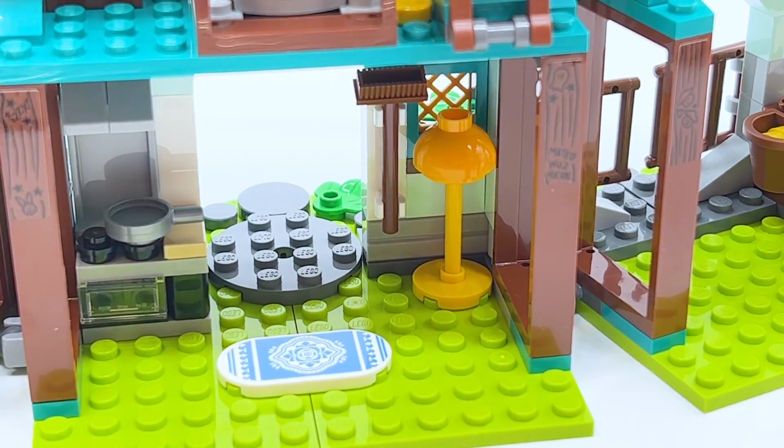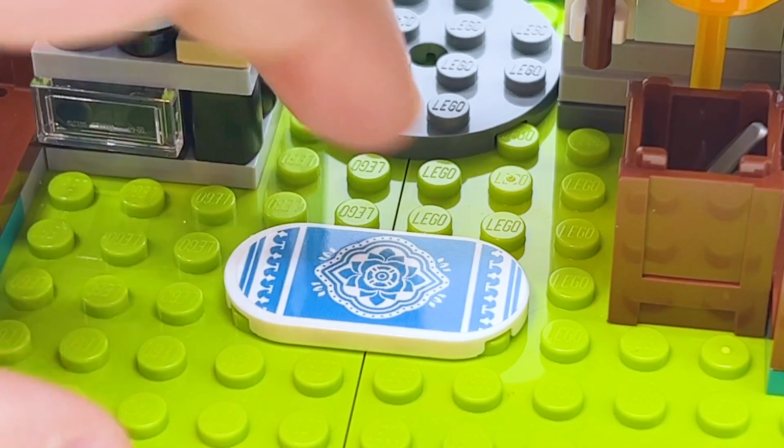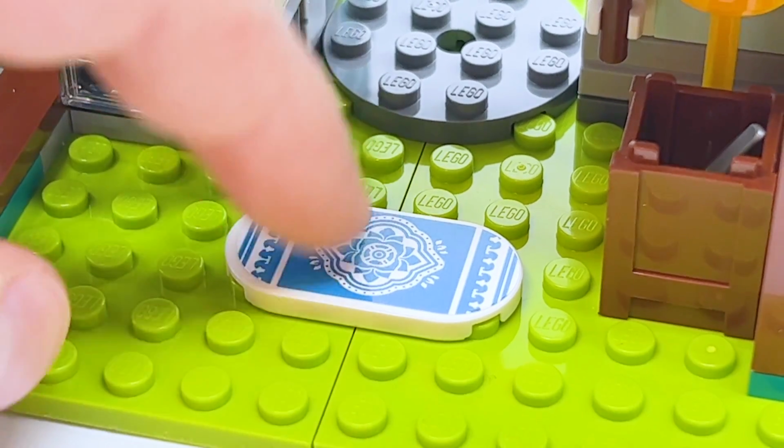And hidden behind that box, there's a yellow lamp. In the center of the floor, there's a stickered carpet piece, which has a really beautiful design. I like that a lot. I feel like you could probably use that in a MOC if you wanted to.